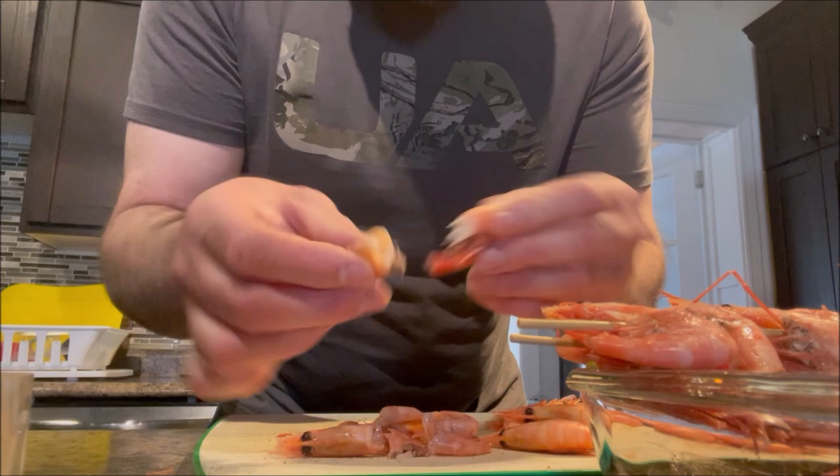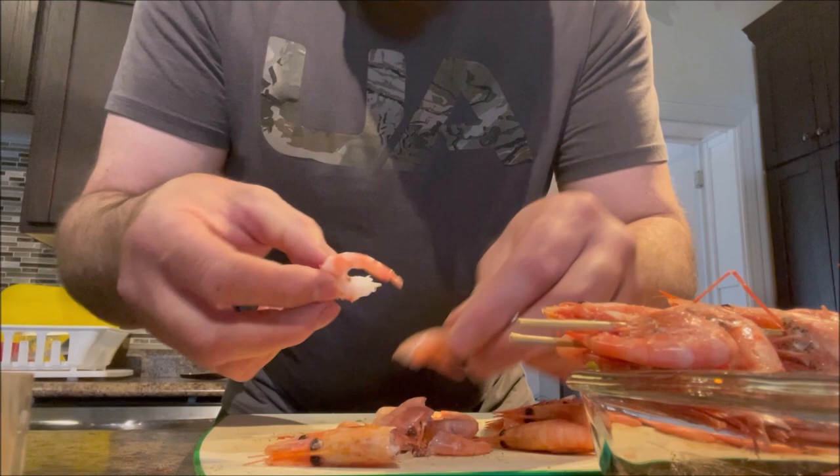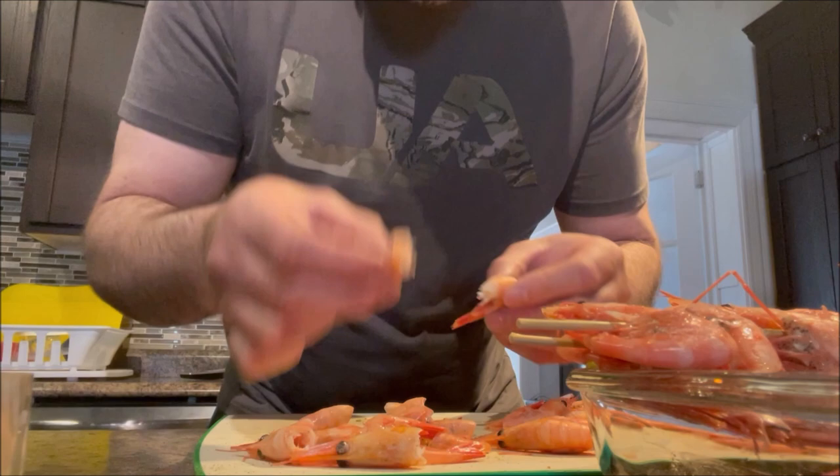And I tell you, these northern prawns are fantastic just eating, just cold like this as well. Look at that. Unbelievably tasty.